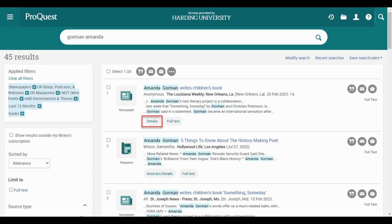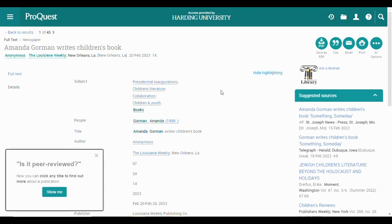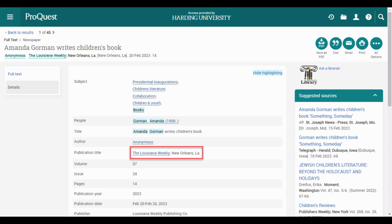Notice that two options are available with this result. To go straight to the full text of the article itself, click on Full Text. To find out more about the article, click on Details. On the Details page, we see that the article is published by the Louisiana Weekly from New Orleans, Louisiana.